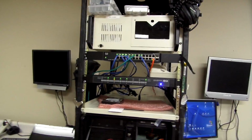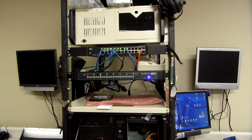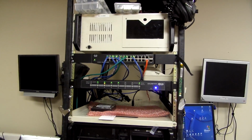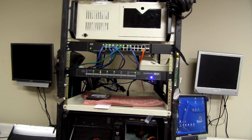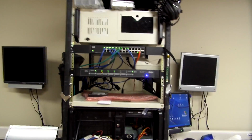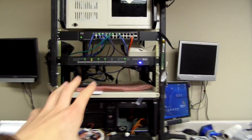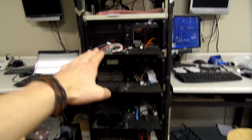We only have one server in our server rack, and it's got two terabyte drives, and we've only got 20 gigs free on this thing, so we need to work on that. But that's where all the drivers and operating system images and ghost images are stored. Ethernet switch, KVM, tech machines 1 through 5 in there.